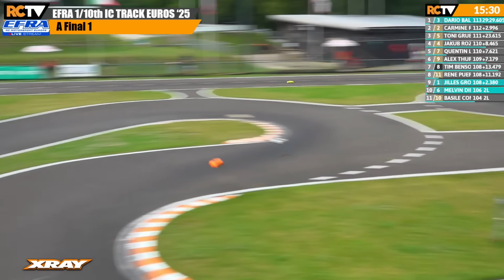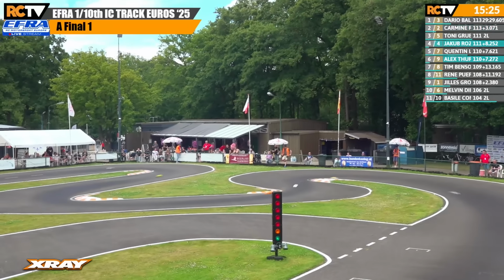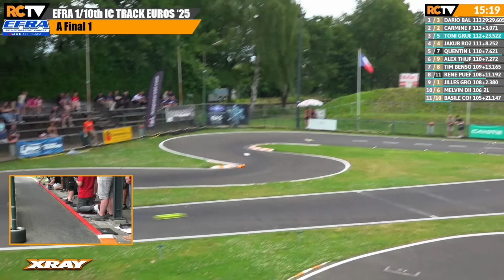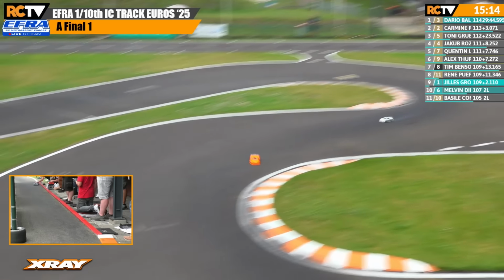Dario Balestri, our leader, 113 laps. Raiola also 113 laps, 3 seconds behind him. So Dario literally has no room for mistakes because Carmine will pick up the pieces. Carmine made one mistake. He flips his car. Only one mistake.